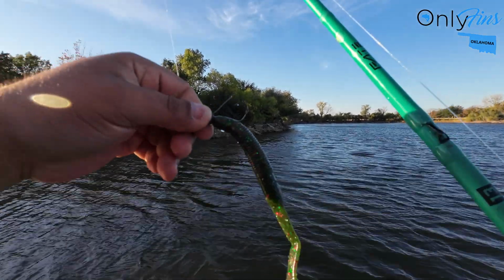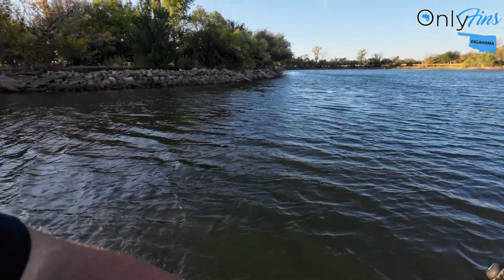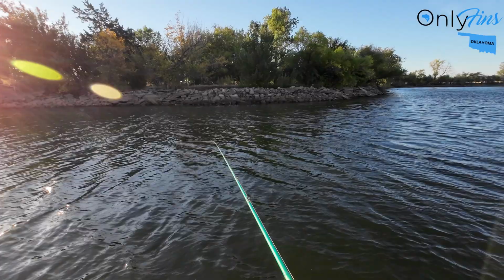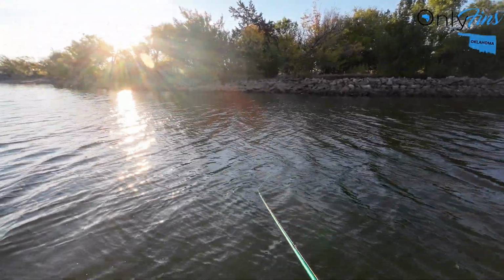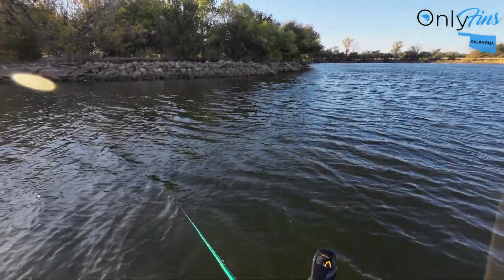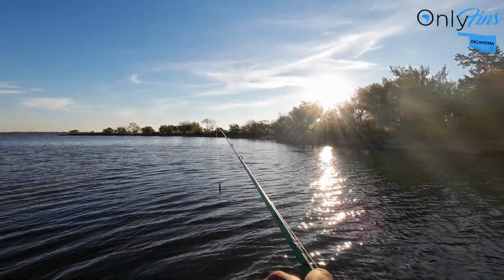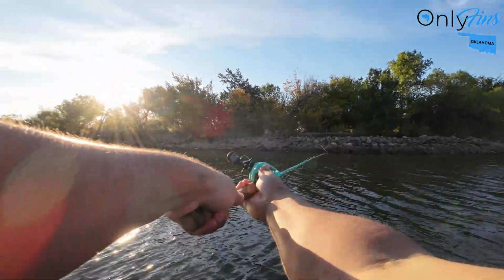I've never tried this on the weedless hook, but I'm going to try that Swim Cinco on this weedless hook. Swim Cinco's usually good. I wish I had the white ones. The white ones are the better ones for this lake. White and smoke. All I got is the green ones. I think I ran out, either I ran out or I just lost it. I haven't been able to find it.